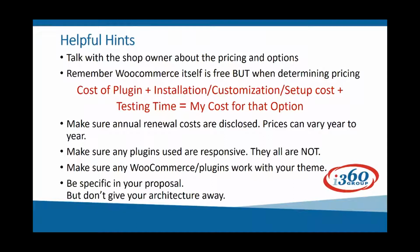And be specific in your proposals, but don't give your architecture away. I learned early on where I gave everything, this is a plugin I'm going to use, this is how I'm going to implement it, and then people could just price shop that, and somebody would do it cheaper because I did all the work and got all the questions.